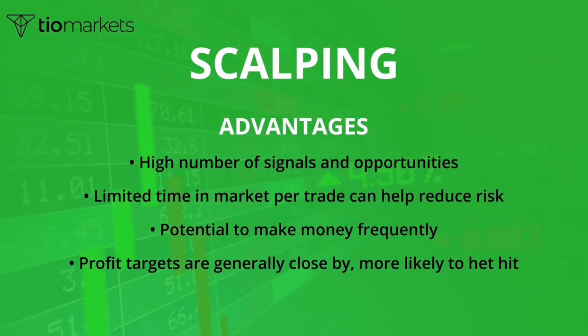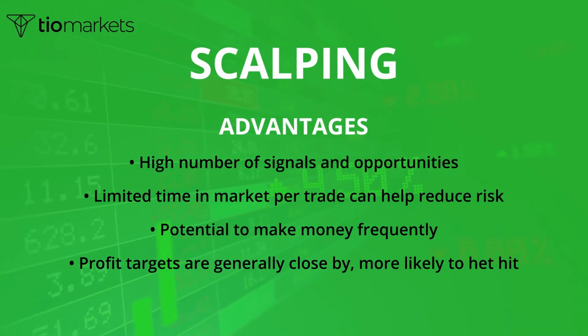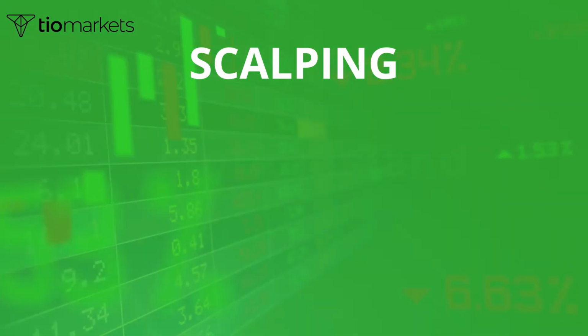There is a high probability of reaching profit targets because they are close by. Now let's highlight some of the disadvantages of scalping.